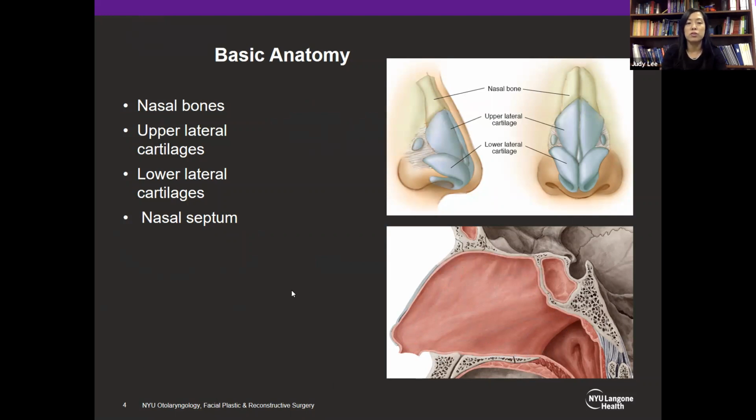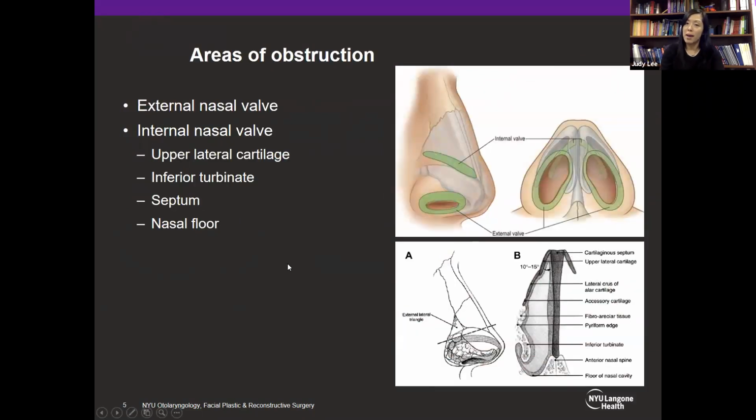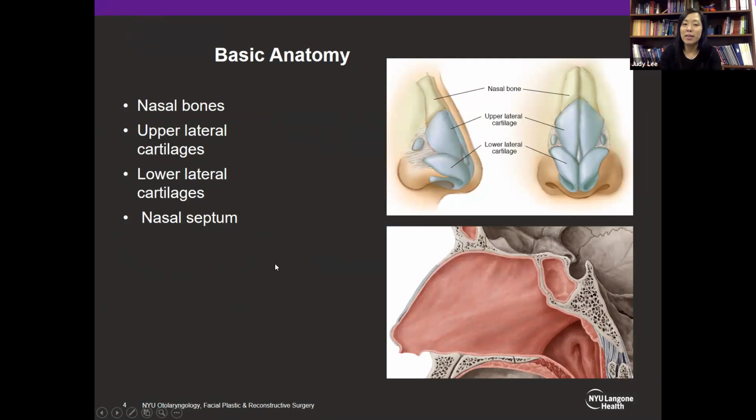Of these four structures, any one of them could cause nasal obstruction depending on the shape or the configuration of the structure, but typically the one that's most commonly cited is a deviated septum. Now, deviated septums are very common, can be found in upwards of 70% of the population if you really look. Not all deviated septums cause obstruction, and not all deviated septums require treatment.